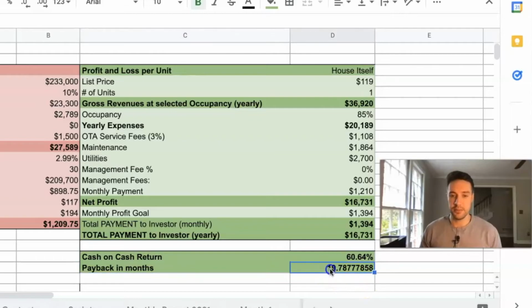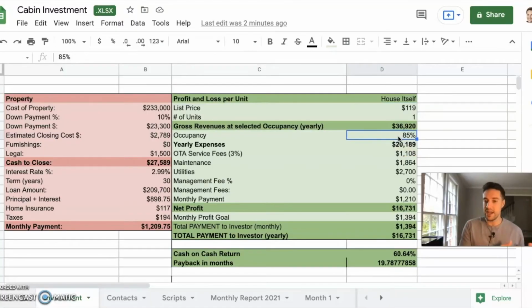The other piece of this is the payback in months, meaning the amount of time it's going to take for me to get that cash to close number back is less than 2 years, really around 20 months or so. Again, this is all estimated on the fact that my list price would be $119 and I would have 85% occupancy. Right now, I have about 99% occupancy, and my list prices are a little bit higher because I've been able to get better photos, update the listing, and add some really great features that my guests are loving.